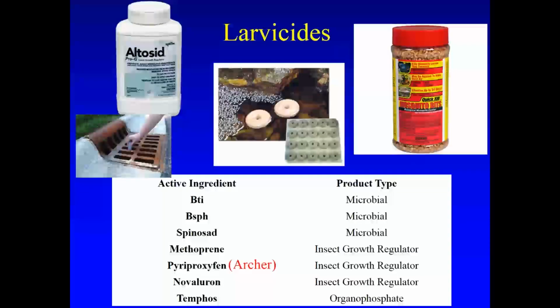Now, as far as the larvicides that are available to the industry, we have several. So, for instance, there are microbial products, which would be Bacillus thuringiensis israeliensis, often referred to as BTI. There's also Bacillus sphaericus, which is microbial, and spinosad, which is microbial. All three of those are available for mosquito control. As a matter of fact, BTI is sold in the common dunks that people buy over the counter. They also have them in mosquito bits that would be for smaller containers.